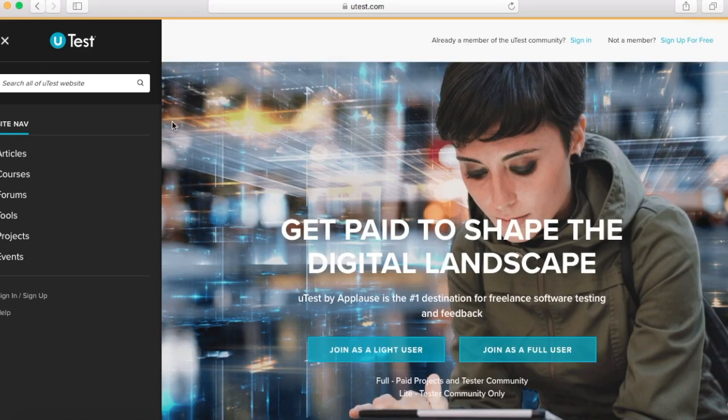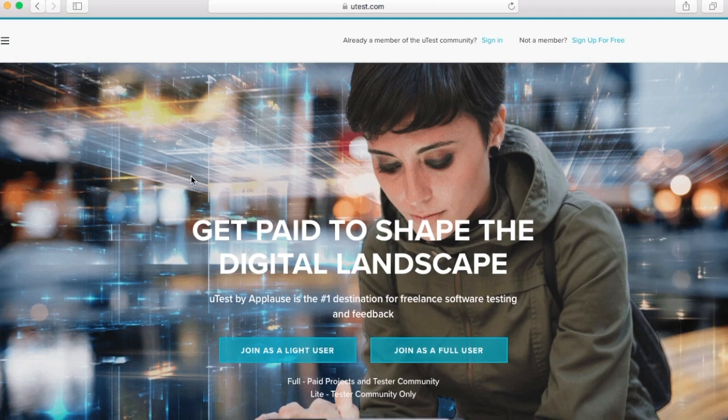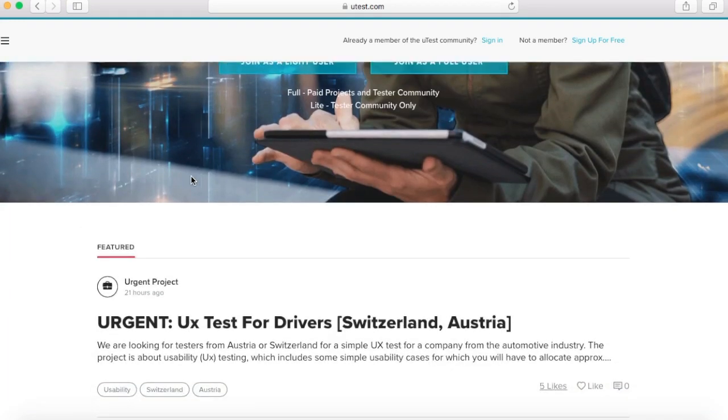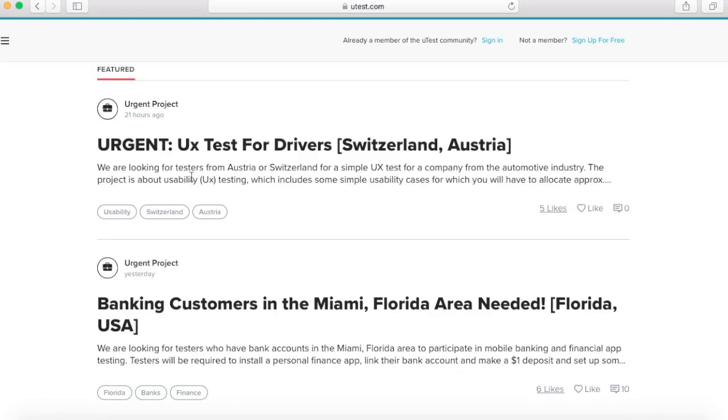You may get a new phone, you may update your phone to different software, and you want to make sure that they know that, so they can know that you're available for that. Now we're going to scroll down here and look at some of the projects that are available right now.